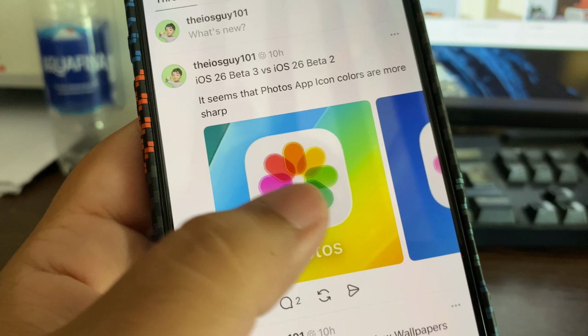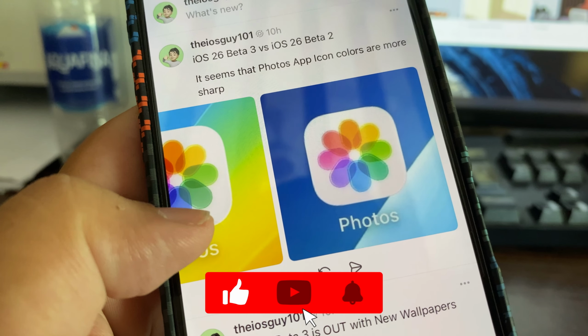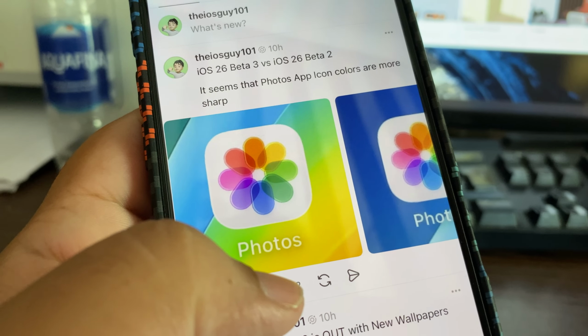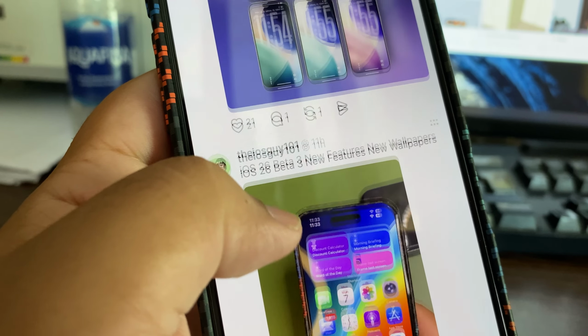Now, if you focus on the Photos app icon, there is a slight change in the Photos app icon with the colors, and it seems more sharp now.